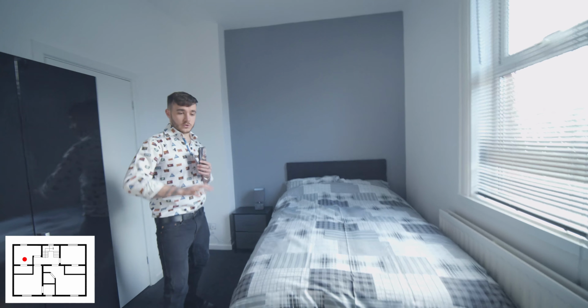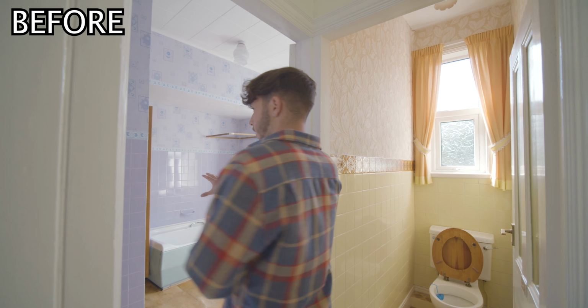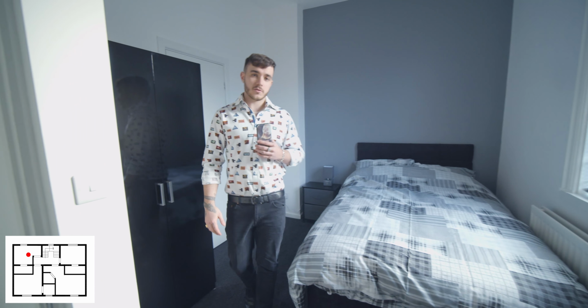And remember before, this was 2 separate bathrooms. So this was a little toilet there, and then this was a really oversized bathroom. So we've knocked it all through and managed to make a decent sized bedroom out of it.